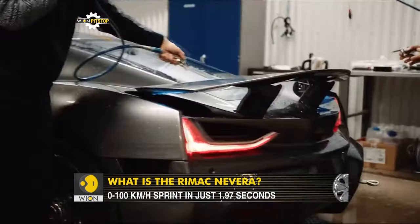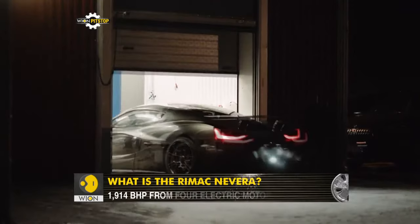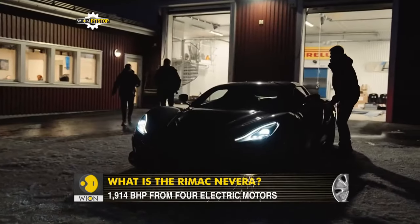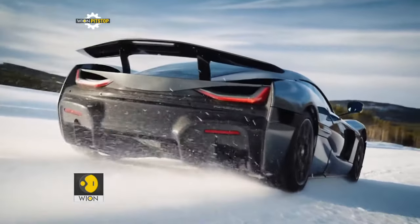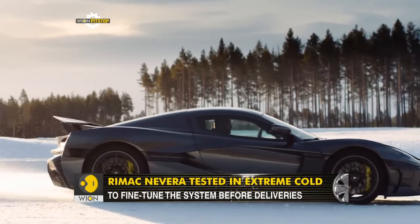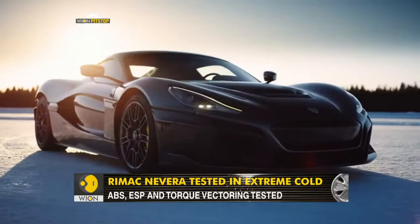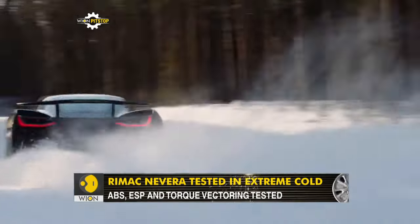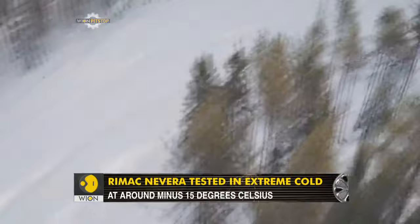The cold weather tests were conducted to ensure the Rimac team would fine-tune all the control systems in the Nevera before the deliveries of production EVs to customers, just to make sure that its ABS, electronic stability program, torque vectoring, and the Pirelli P Zero winter tires can withstand the cold temperatures of around minus 15 degrees Celsius. And we can see the Rimac Nevera gorgeously carving its way through the snow.